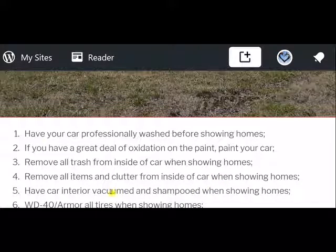Also, have the interior vacuumed and shampooed when showing homes. You don't want to have a dirty car. Again, I keep harping on this, but it's so important. If you have the carpeting where your feet lay dirtied, have them vacuumed. You could have cloth seats, have those vacuumed. If you have kids and something is spilled and it's a big old stain, remove it. This is so important, because how your car looks is a perception of the quality of work that you're going to be giving that client. That's what they're going to see in their eyes, in their mind. Okay, if your car's dirty, if you don't take care of your car, how are you going to take care of them? That's what's in their head. So don't give them that opportunity.